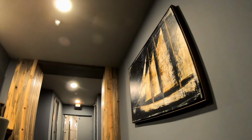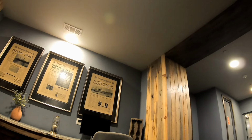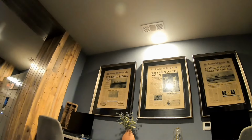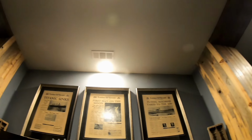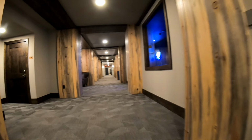There's some more artwork on the wall there that I really like, and this is our community computer center, and up above are some vintage framed and matted newspapers with historic events. The Titanic sinks, man lands on the moon. I can't remember what that one is there, but you can sit here if you're having computer problems, and these are all hooked up to the internet, and you can do your internet work.